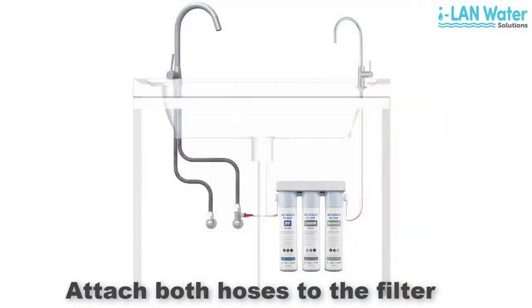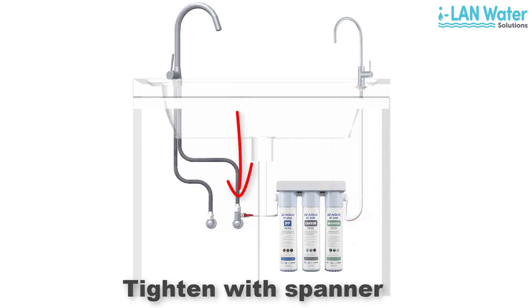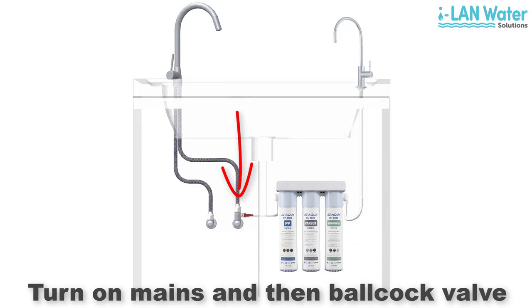Attach the inlet hose from the ball cock valve to the EZEC filter and the outlet hose up to the new faucet. Now reattach the cold water hose to the sink tap and tighten with a suitable spanner. Now we can turn the water back onto the house.